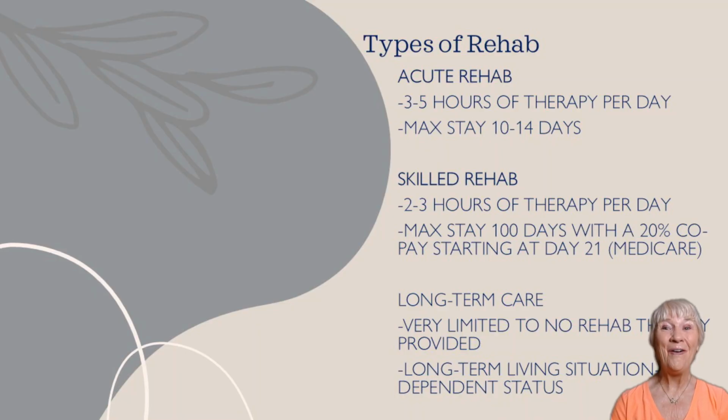I've seen it over and over in my 45 years. These liaisons come in from the therapy facilities, no family is there, and out they go, and nobody knows what they found. They don't know the patient's living situation. So believe me, family members, you want to be there when they're evaluated for what the next steps are.